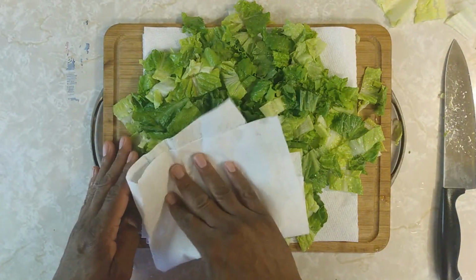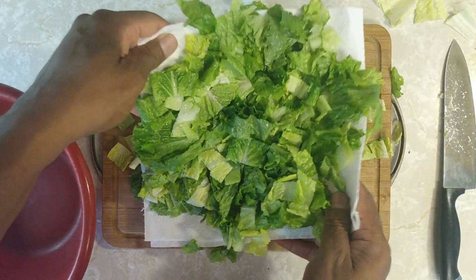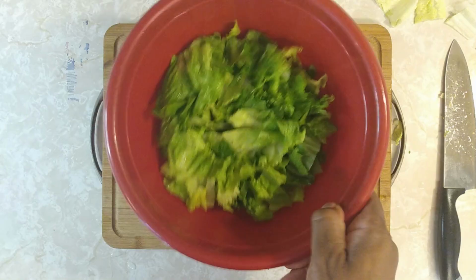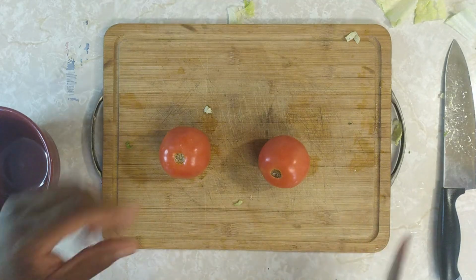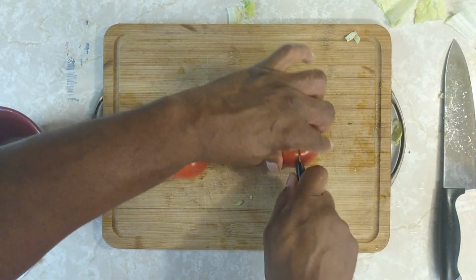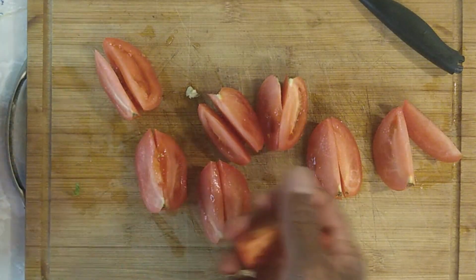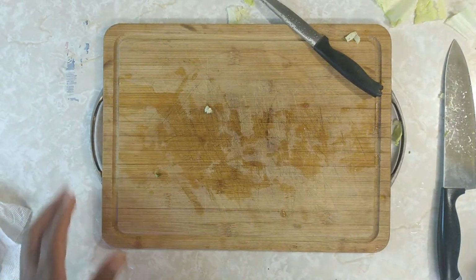You want to make sure that you get that lettuce nice and dry. You do not want to have wet, soggy lettuce and serve that. That's crazy. You can hear the crunch when I shake it. Next, we want to add the tomato, full of vitamin C to produce collagen and immunity.